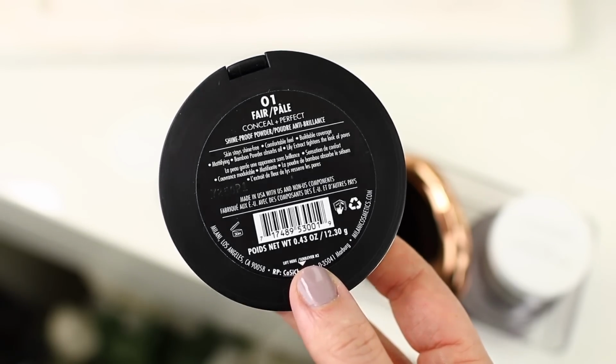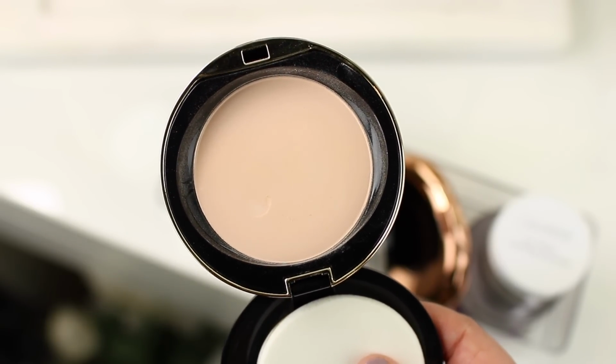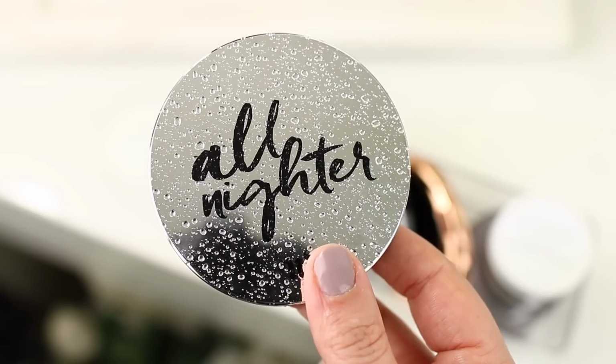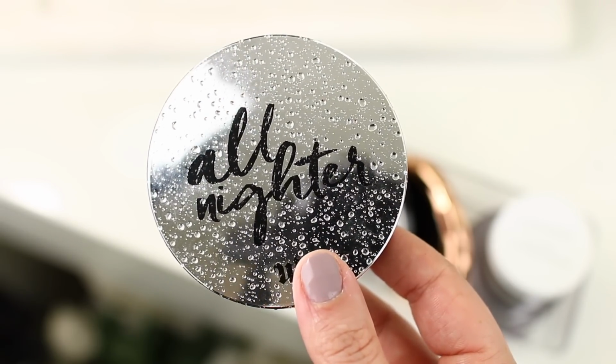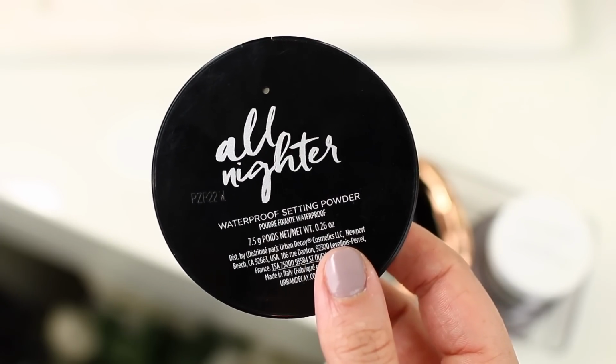It's mattifying, it stays in place, and it's just such a good powder. I definitely recommend trying it out. I also have my Urban Decay All Nighter Waterproof Setting Powder, which is a little bit too dark for me. It's definitely going to be too dark during the fall and the winter, but I love it so much.